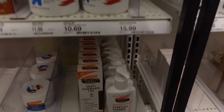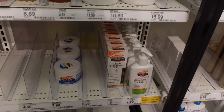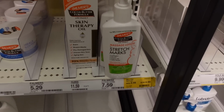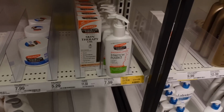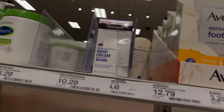Stretch mark massage lotion. They're always coming for you guys, trying to make you think you can stop stretch marks. You can't. You're either going to get them or you're not. But this is a popular product. Has collagen in it, which is a humectant. I believe this also has fragrance, so be aware of that, a common allergen. Argan oil is an emollient. Shea butter traps in hydration, is an occlusive.